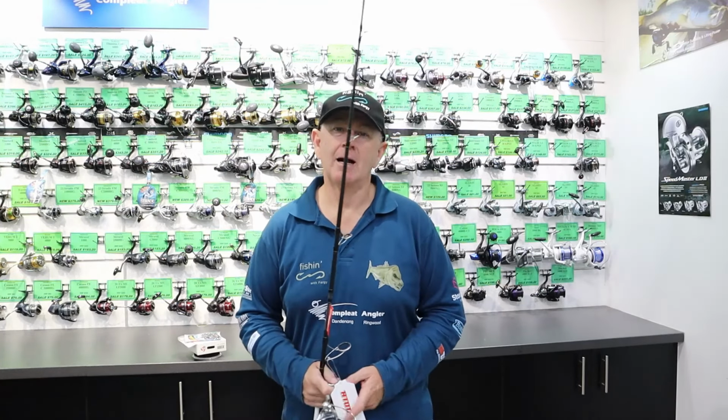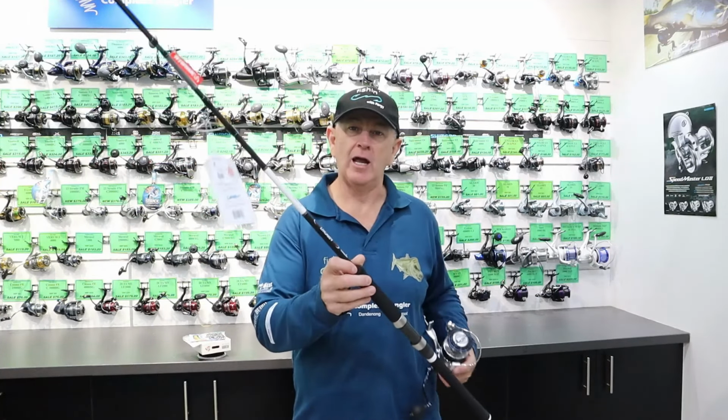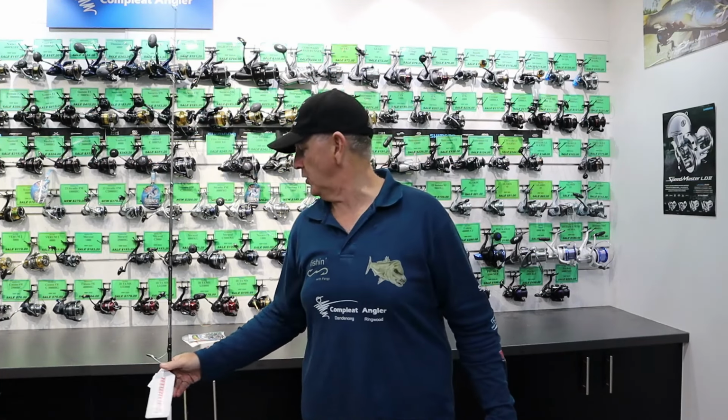Well, for today we're chasing gummy sharks. I'm in here at Complete Angler in Ringwood, your one-stop gummy shop. Now the gear I'm going to use today is my ever trusty Atomic 20 to 40 pound rod. That thing there is an absolute beast. Weighs nothing, but it's got heaps of power. So the 20 to 40 7-footer is the rod you want to use.